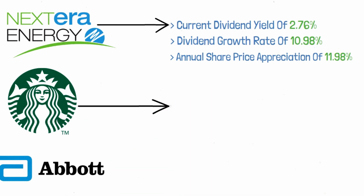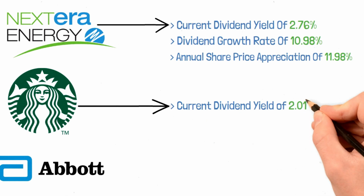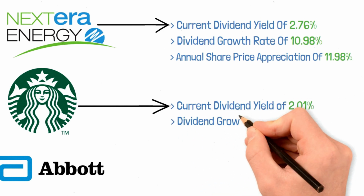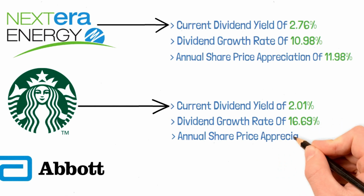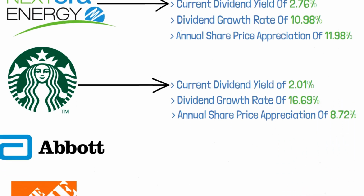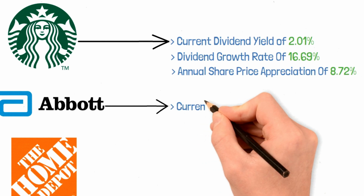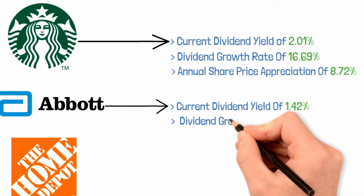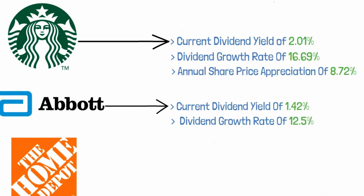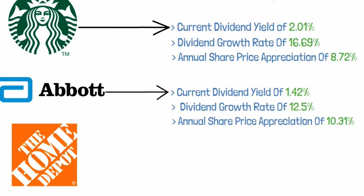Starbucks, a global coffee giant, provides a dividend yield of 2.01%, a dividend growth rate of 16.69%, and an annual share price appreciation of 8.72%. Abbott Laboratories, a healthcare innovator, has a dividend yield of 1.42%, a dividend growth rate of 12.5%, and an annual share price appreciation of 10.31%.